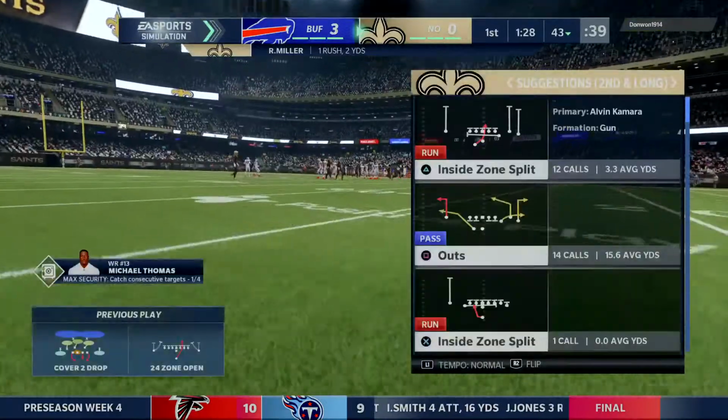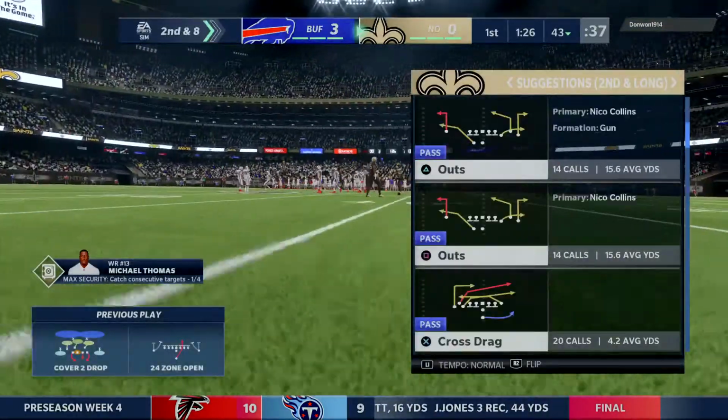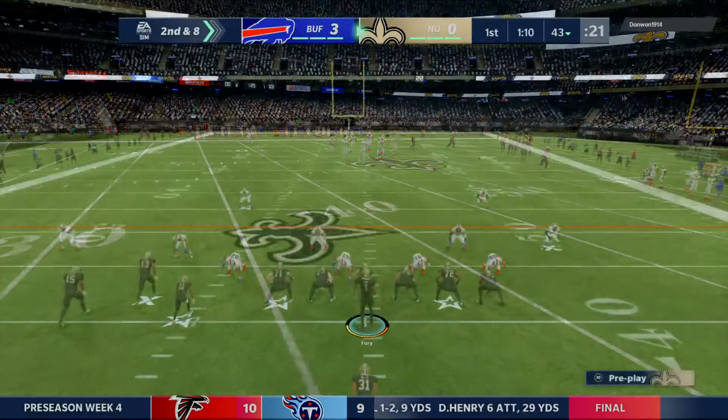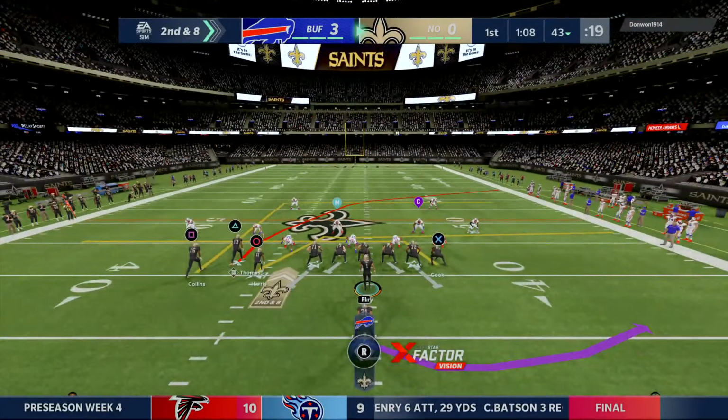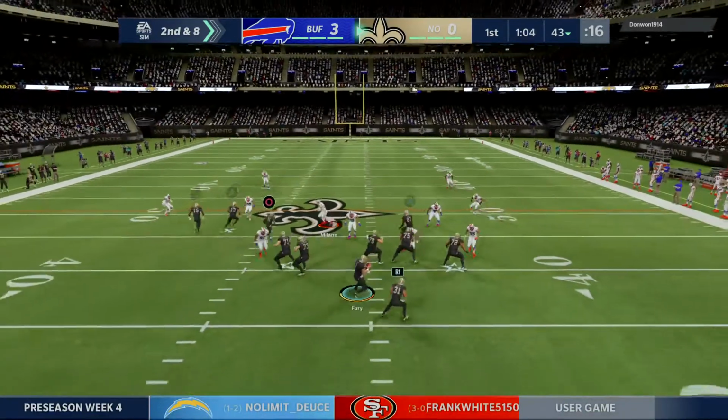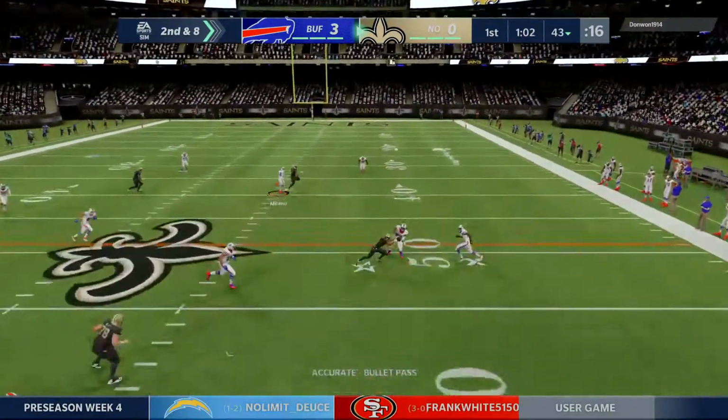Give him a couple on the carry there, 2nd and 8. Well, any lane that might have been open there was closed pretty quickly, and that was because the defensive front won that battle at the point of attack at the line of scrimmage. They used great leverage, held their spot, and stacked him up.